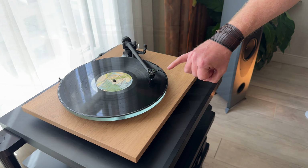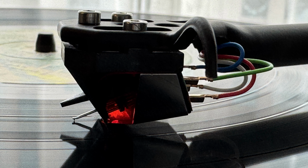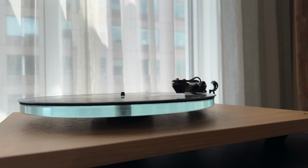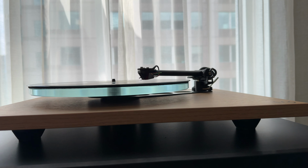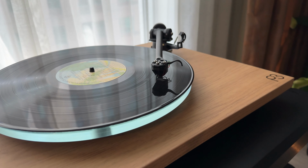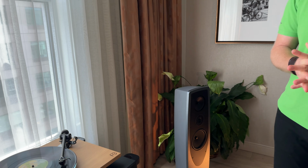We've got the ND3 moving magnet cartridge here. New design, replacing the Elise 2 and Exact 2. And then there's a third model, which occupies a new price and performance tier in this moving magnet series. There's a lot of excitement around these new ND cartridges. There's an ND3, ND5, ND7. It gets better and better as you move up the line with more resolution and more transparency.